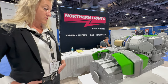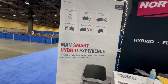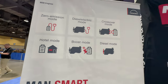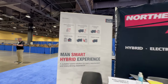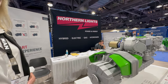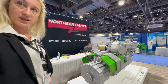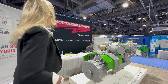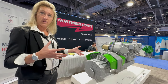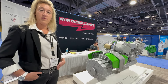Well, you can run it in six different modes. We got the modes displayed right here if you want to look at that. You can obviously run it just in electric mode, the zero emission mode. Then you got the diesel electric mode, where you can add both. The e-motor also functions as a genset, or generator. It will charge the batteries. You can run it in hotel mode, and you can also run it in boost mode to have both diesel and electric running together. And then, of course, just conventional diesel if you run out of battery power.